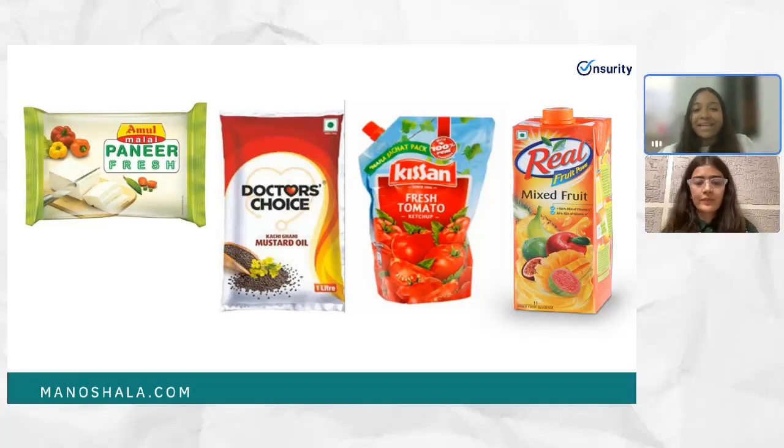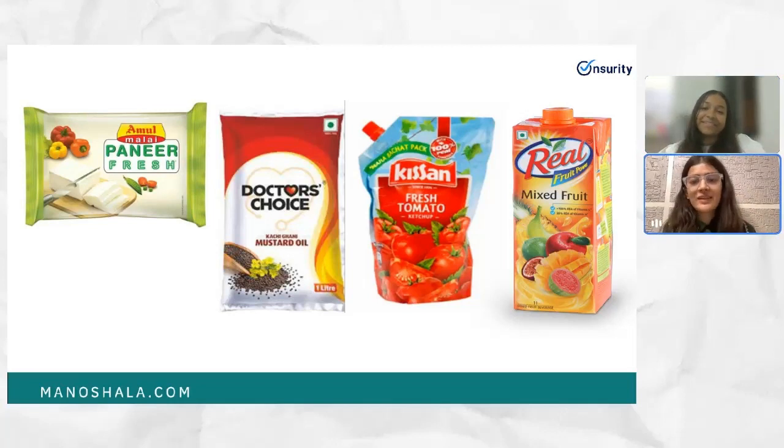This is actually very interesting because Kisan also makes its ads in a way where they show an animated video with a rabbit and wild animals plucking tomatoes right from the trees and putting them in the Kisan packet, which is not true and so misleading. Exactly, but they will not show in the ad how much sugar they are adding.